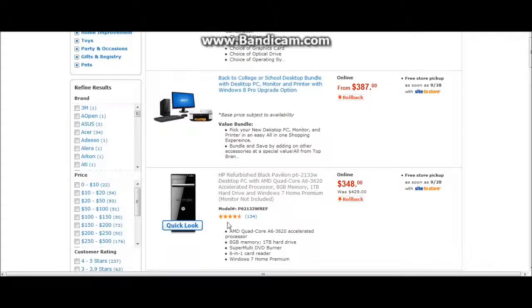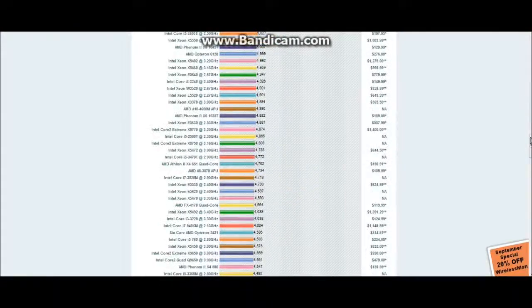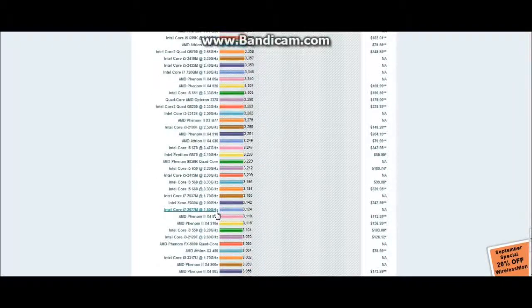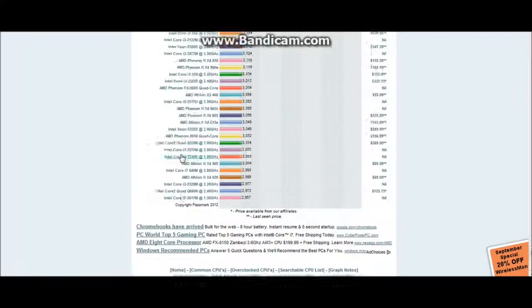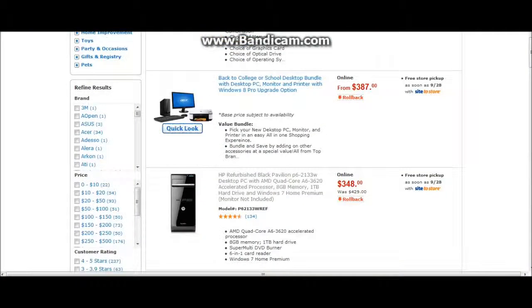Although this does have really good reviews. They did not get this for gaming. I already checked this out, and this is not for gaming. If you look, it's good on memory. It's good on RAM. The only thing is the video card and the processor. It's a quad core, so it could be in this category, but probably all the way down here somewhere. All the way down.